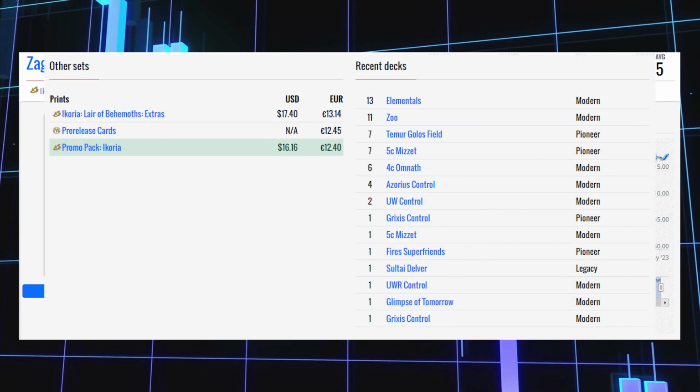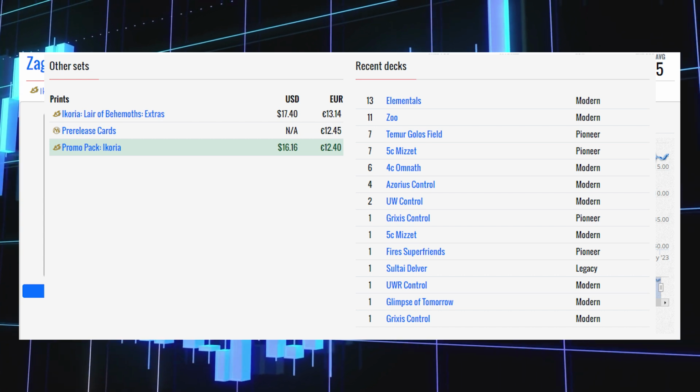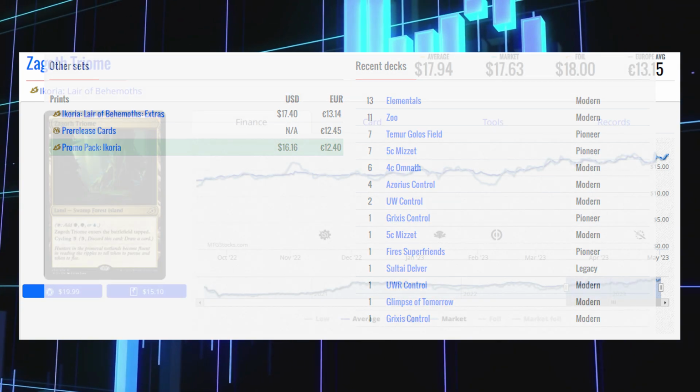This card is seeing a ton of Elementals play in Modern, as well as Pioneer decks like Temur Field of the Dead. And there is one other version of the card from the same set, which is the Borderless version from Ikoria: Lair of Behemoths, and it's currently sitting at $17.40.